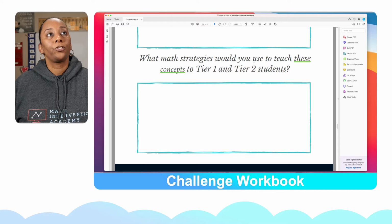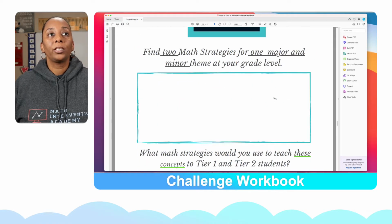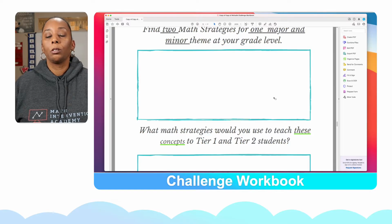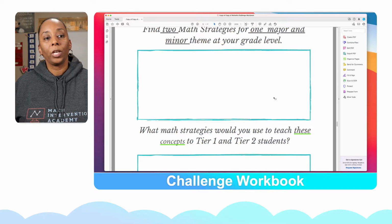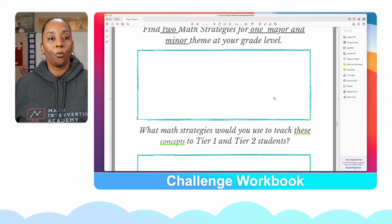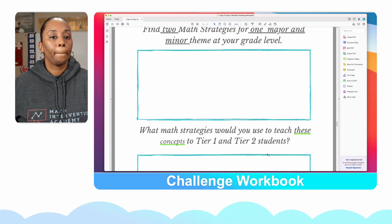So what math strategies would you use to teach these concepts to Tier 1 and Tier 2 students? And I'm going to talk a little bit about the difference between strategies for Tier 1 kids and strategies for Tier 2 students. So let me go to my blog post.